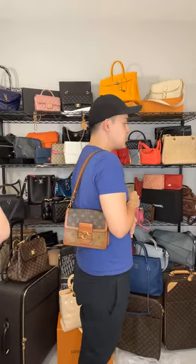And then you can use this two ways. You can use it as a short shoulder bag. If you want to make it into a crossbody, you just have to remove the snaps, like so. And then it looks like that. Everyone loves this bag. It's a very nice, comfortable crossbody. Once you open up the inside for this one.